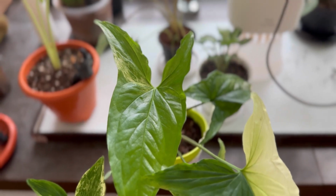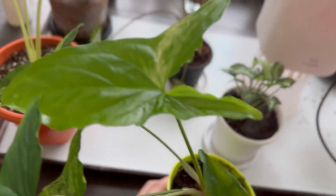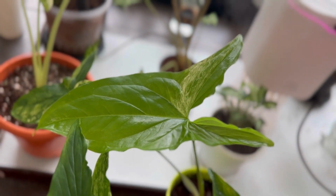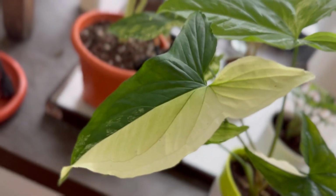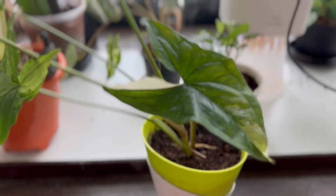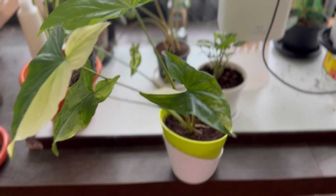I don't fear losing the variegation, and yeah, it's also pushing out a new leaf soon. I can see it's about to come, and it's overall generally doing well. The leaf sizes have increased a lot. This is my favorite leaf, the half moon one. It's definitely one of the most striking, beautiful looking leaves on the plant.